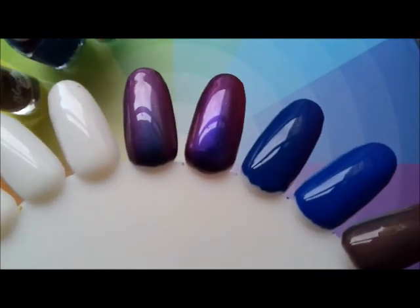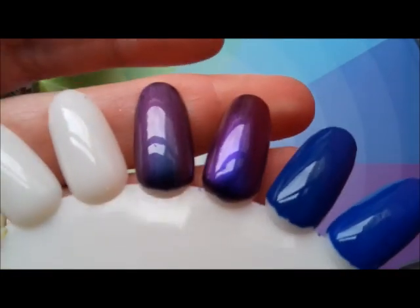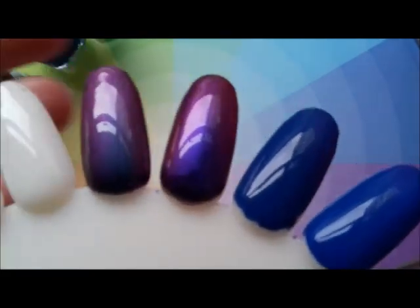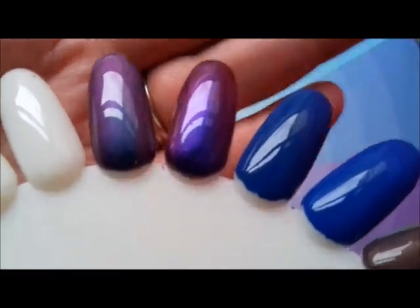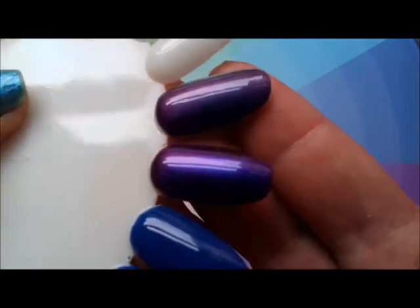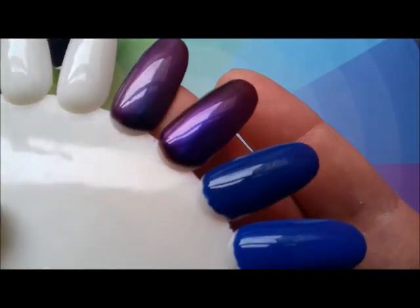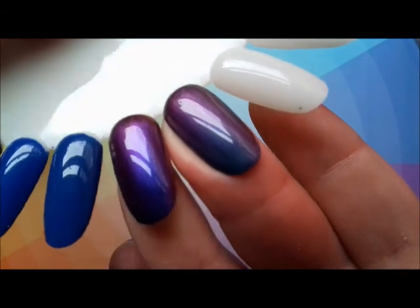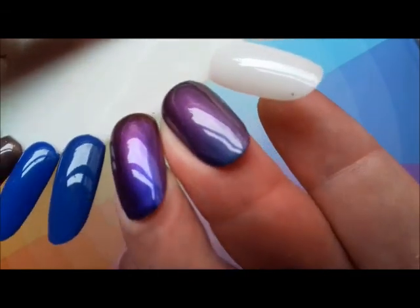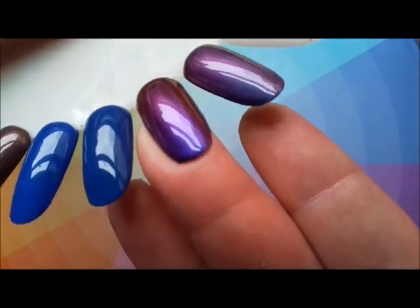Okay, so what we've got here is I didn't put a second coat on Nebula Ada's Nails because it didn't need it, but I did put a top coat on just so that we could get a comparison, because it dried a little bit duller than the ILNP. So in some shades it looks really different, and some shades it looks very similar. They both have that shiftiness to them, but a slightly different tone. This is definitely more green blue, and this one is more red pink.